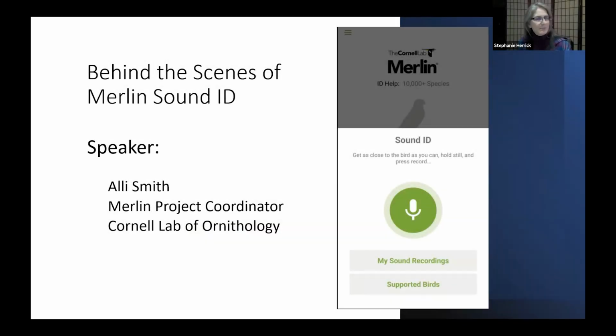Tonight, the Merlin Bird ID application created by the Lab of Ornithology has its newest feature, Sound ID, which was added in spring of 2021 to help you identify over 1,000 birds by sound, even though you can't see them, or even when you can't see them.